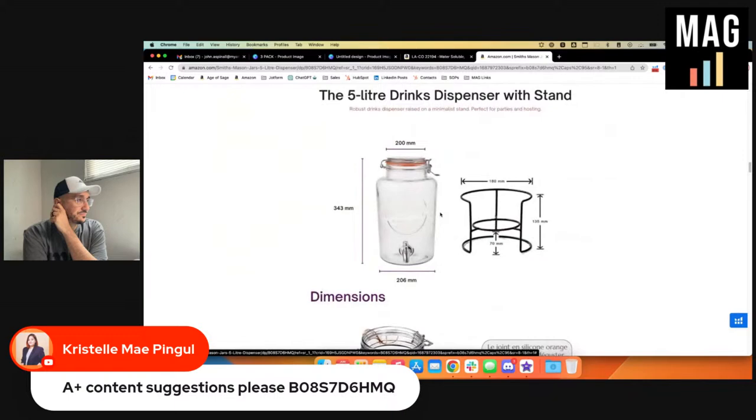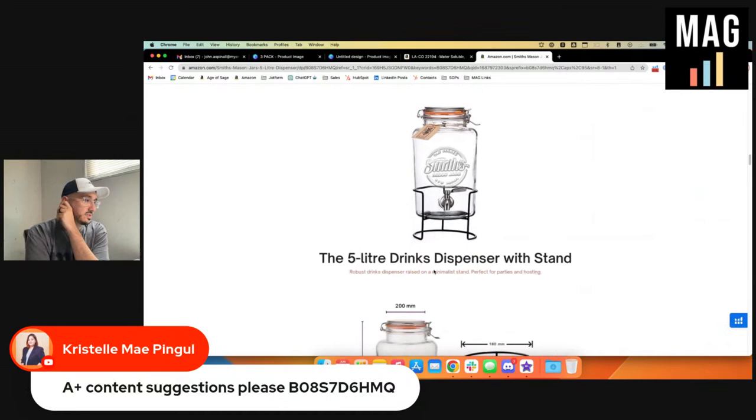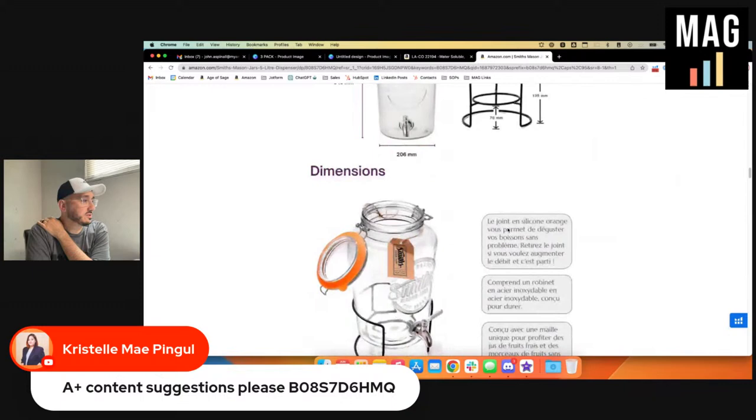Is this a UK listing? You want to be careful because its leader is done in the UK way. I don't know if that's copied and pasted from a UK listing, but just make sure it's done specifically for the US customers. Also, when you're doing something in a US listing, don't do millimeters, try to do inches, just because most Americans don't know millimeters in the metric system. So if you're breaking it into inches, it makes more sense to us common folk.